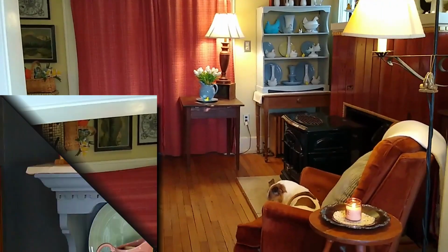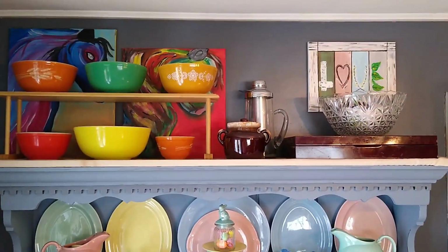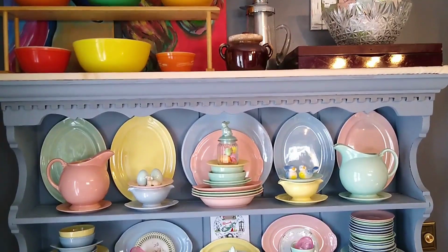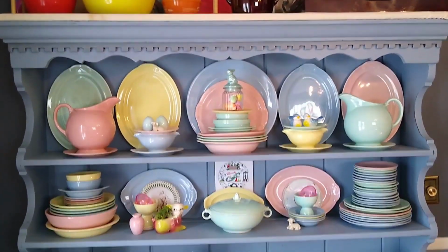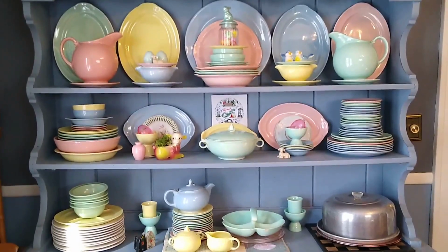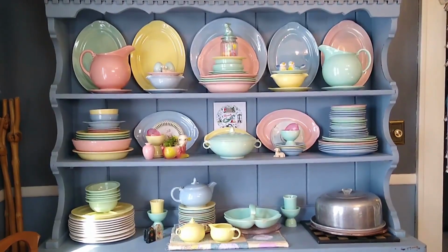And another peek of Mr. Bryn. This is in my dining room. Here's a shot of my hutch, a hutch that I redid years and years ago with some homemade chalk paint. And it features my Lou-Ray dishes pretty much year-round, but especially in the spring. They are very fitting with their beautiful pastel colors.